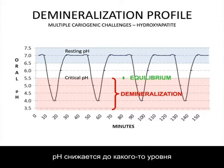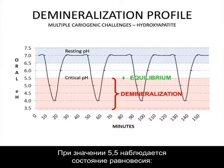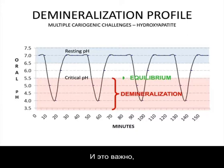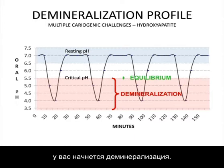And what happens is when it goes down to a certain point, it reaches critical pH. This is the pH where demineralization starts to take place. As we can see here at pH 5.5, that is when demineralization starts to take place. At 5.5 itself, that's where the situation is at equilibrium. There's no major demineralization, there's no major remineralization. And that is important because we know that when the patient eats something, if the pH goes down below that, you are going to be having demineralization.